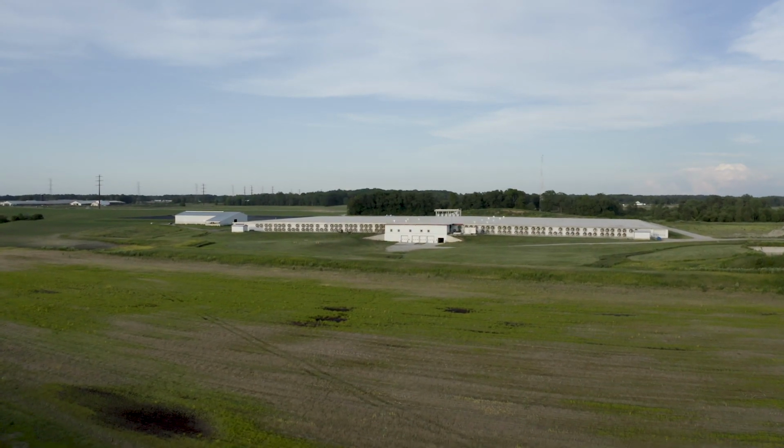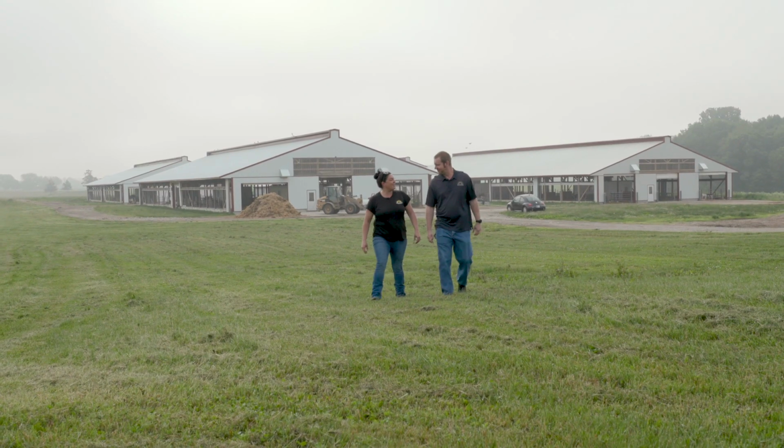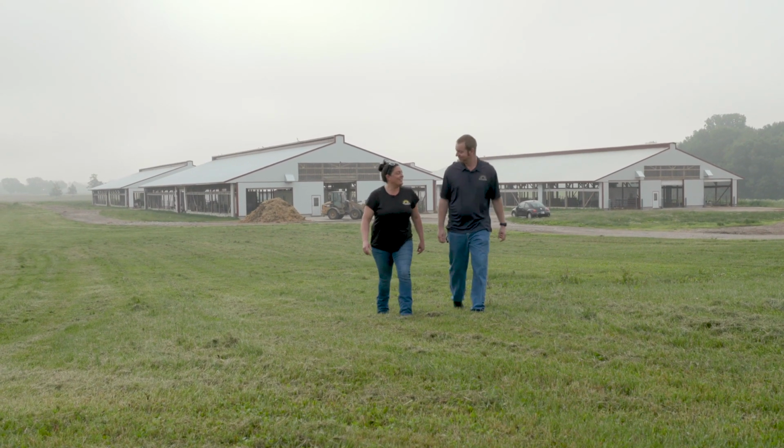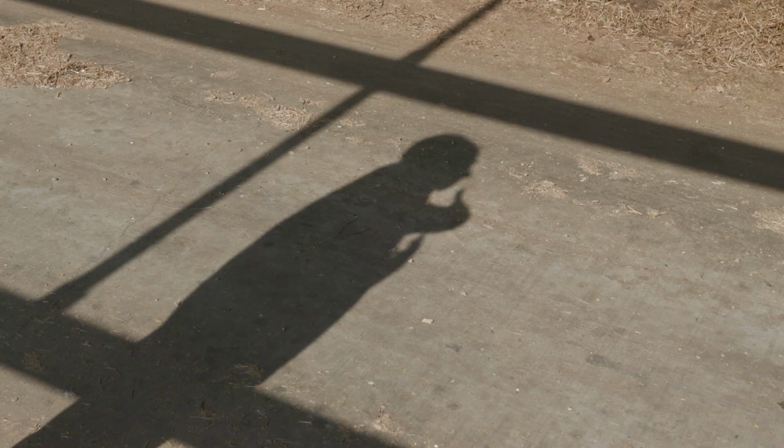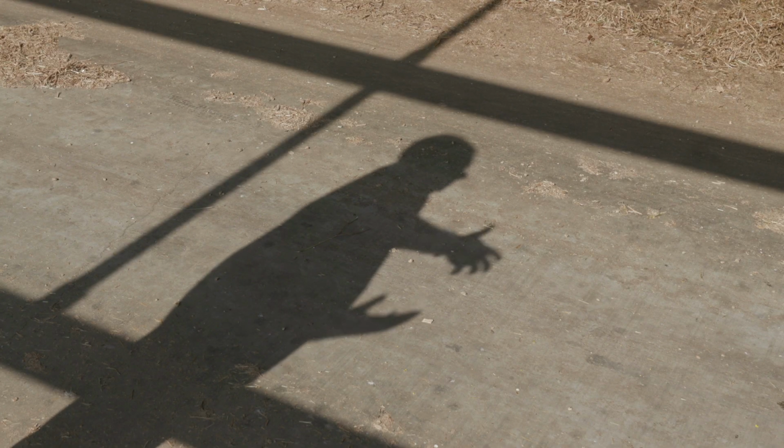This facility was started in 2017, but the family goes back a long ways. My father and uncle bought the farm from my grandfather in 1979. At that time we were milking about 110 cows. It was pieced together over 30 years. So, you know, wherever you could fit a barn, you put a barn. And so they're all different shapes, they're all different sizes, and so it's very inefficient.